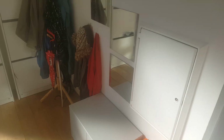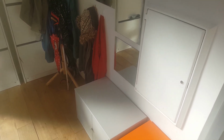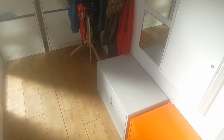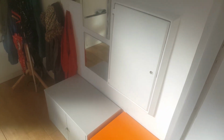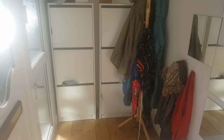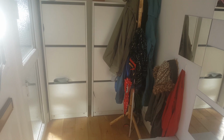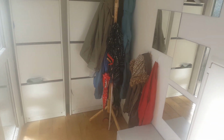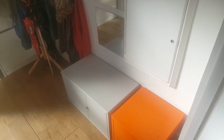So I'm going to show you that, and also in this video I'm going to show you how you can teach your child to put on his coat. So as I said, it's a very small space. You can see roughly the size. We have the door here. And this is mainly the space that the children use. We have our own shoe racks here, one for me and one for my husband. So that's not really for the children, but this is the space they use.